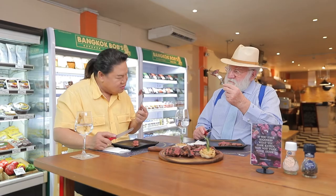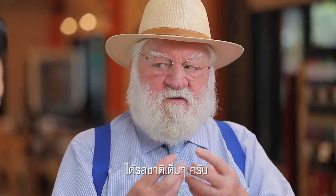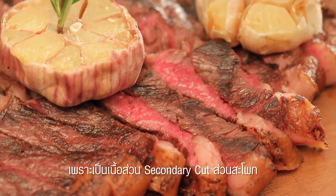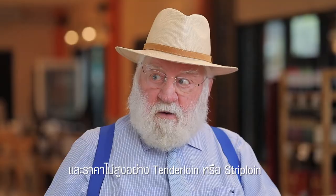Cheers. Cheers. Not too oily. No flavor. What you don't need is to spend a lot of money because this is a secondary cut from the rump and not the expensive tenderloin or strip loin.